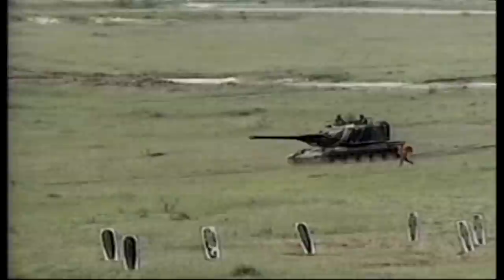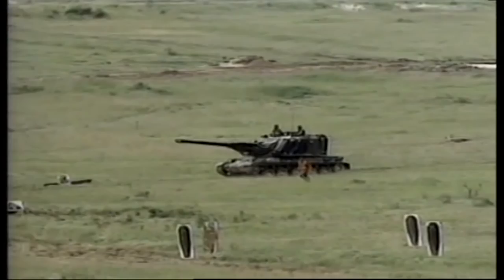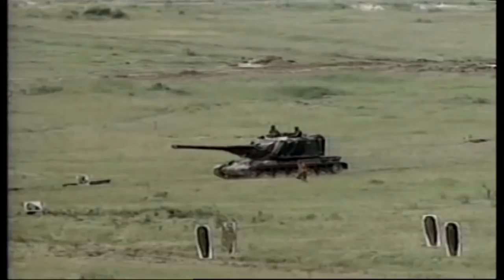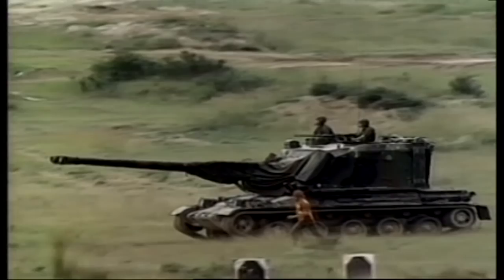The AMX-30 has proven to be a versatile vehicle suitable for other roles. A self-propelled artillery version has been built on the chassis, called the GCT-155mm. This vehicle substitutes a high-powered 155mm artillery piece for the normal tank gun. The GCT's new gun can hit targets over 20 miles away.